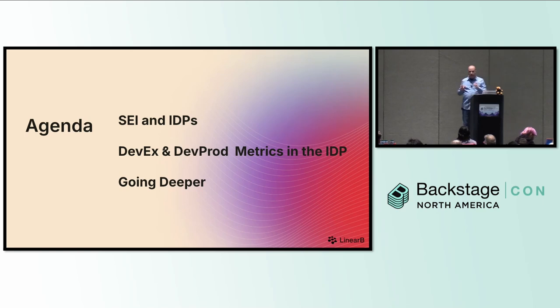So I'll start with a quick intro about the world of SEI, software engineering intelligence, and IDPs, and how these relate to each other. Then I'm going to drill down into what it means to place those metrics in the IDP, the main do's and don'ts, and then go a bit deeper, beyond metrics, into additional things that make sense in this combination of SEI solutions and IDP, how they work together, and how you can get more advanced.